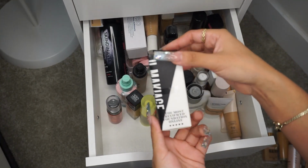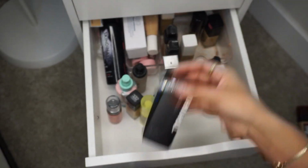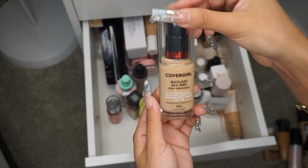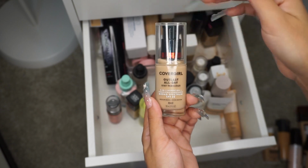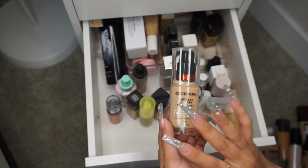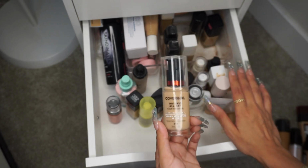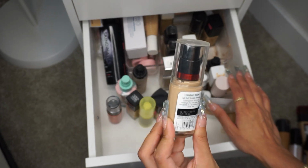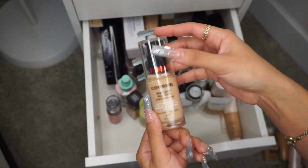Here I have an unopened Il Makiage foundation. I'm gonna keep this one just because it's still new. Let's see. This is my CoverGirl Outlast All Day Stay Fabulous foundation. I used to use the 3-in-1 years ago and I really liked it. Then it seemed that they discontinued it and this was the new one coming out to replace it, so I got it, but I don't think I ever got around to really using it, and now I feel like this is way past expired. It says March 2020 on here, so I'm gonna get rid of this one.